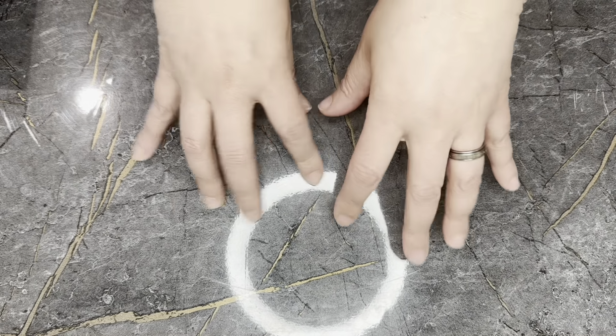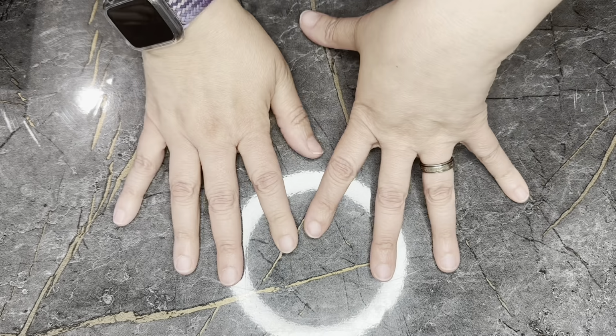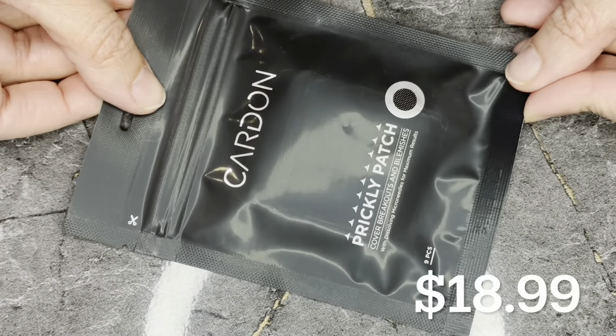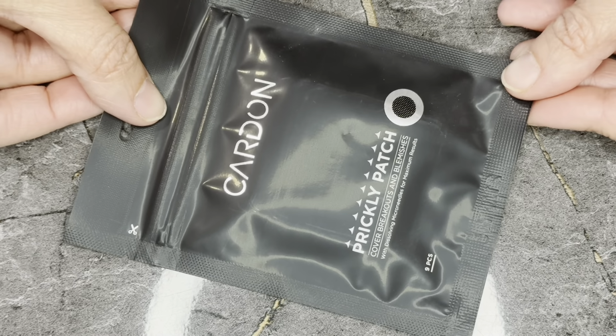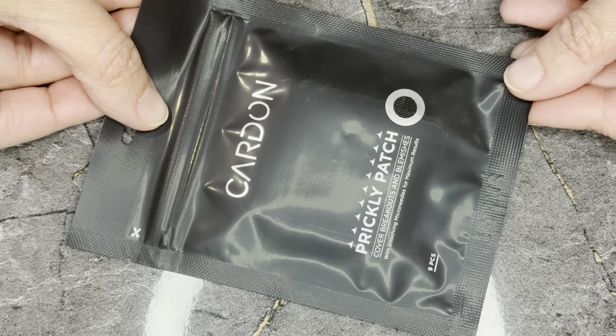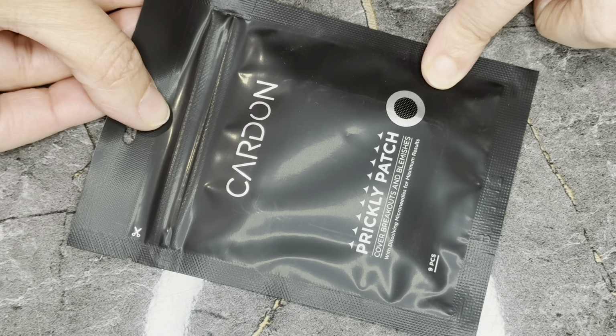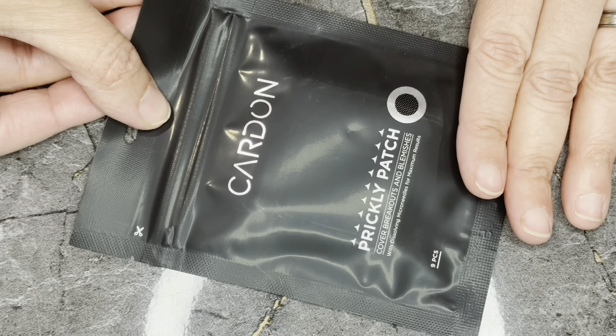Now we're getting to the actual products. I'm gonna zoom in so you can get a closer look. First we have from Cardon. This is the prickly patch. 9 patches in here. It is to cover breakouts and blemishes.